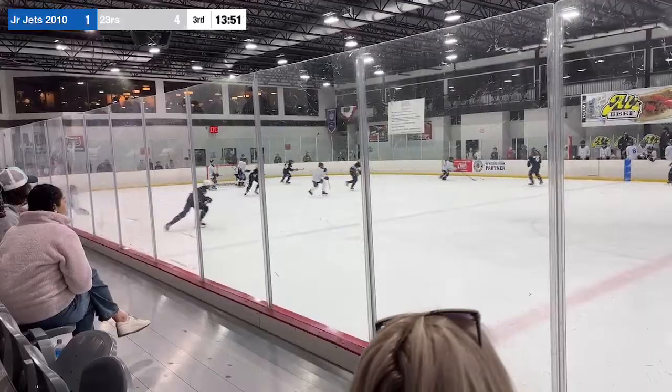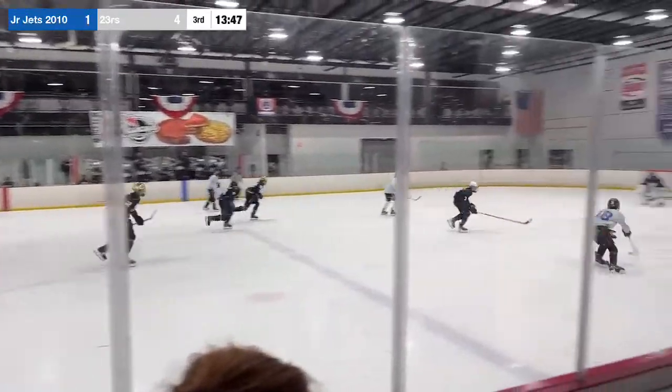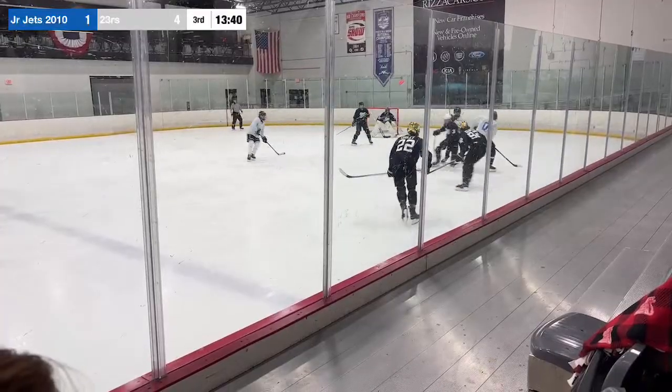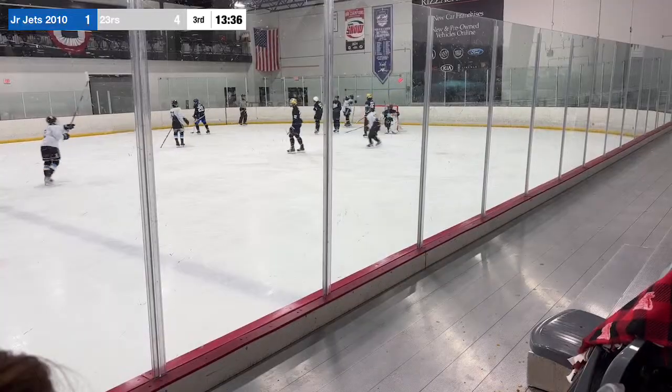Baker shoots, ricochets. And Baker, yeah, doing a great job. 29ers get it. They score.